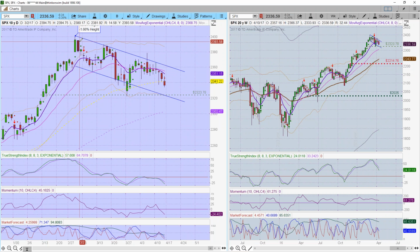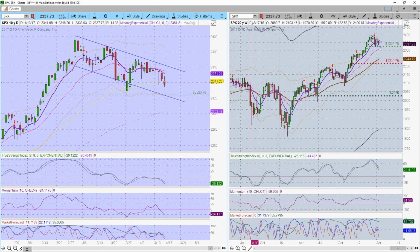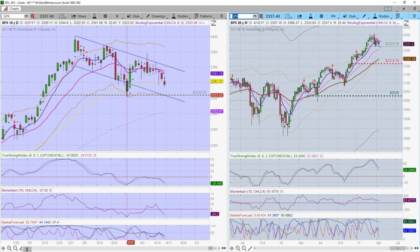It continues to be in a short-term downtrend, and we'll see if that continues into the future, and how far down is it going to go? Where is it going to find that level of support needed to make a move? As we saw last time, it got down into the 2320 range.